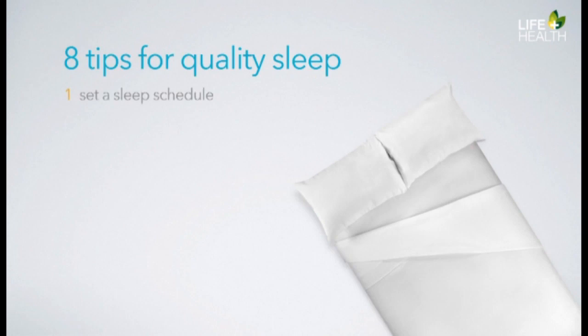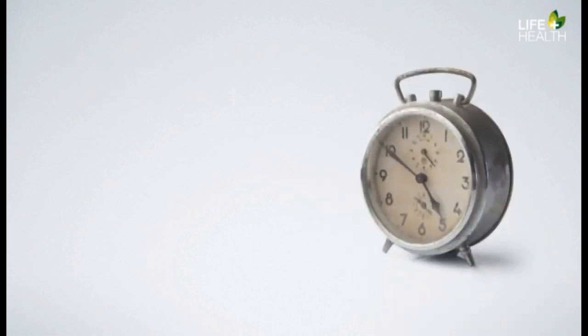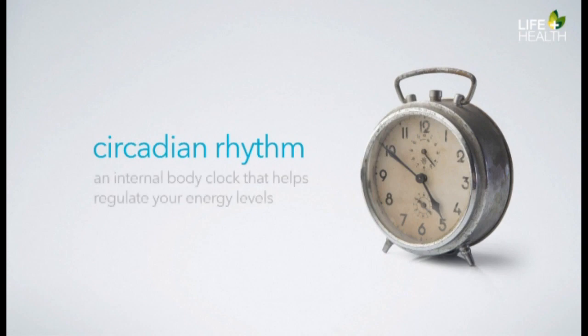Let's discuss a few simple tips that will help you improve the quality and quantity of your sleep. First, set a sleep schedule. Your body thrives on consistency. It's designed to follow a 24-hour pattern called a circadian rhythm. This is like an internal body clock that helps regulate your energy levels. Sticking to a regular bedtime and waking time will optimize your circadian rhythm and boost your energy.